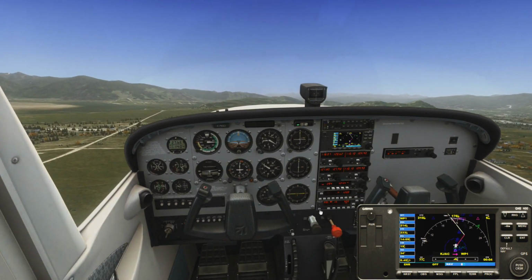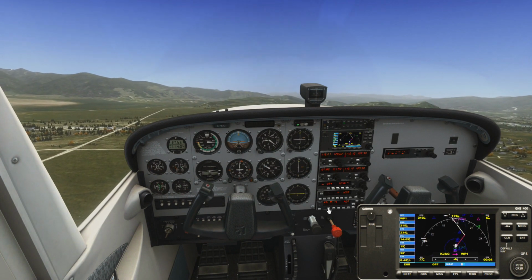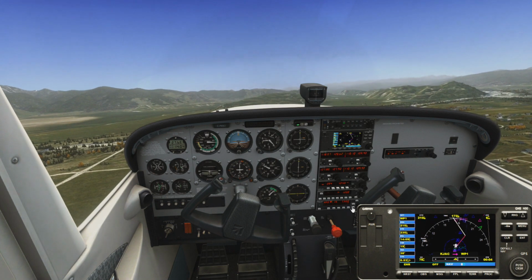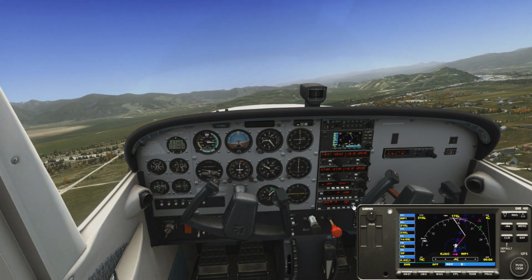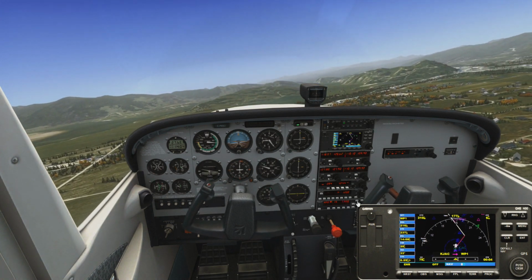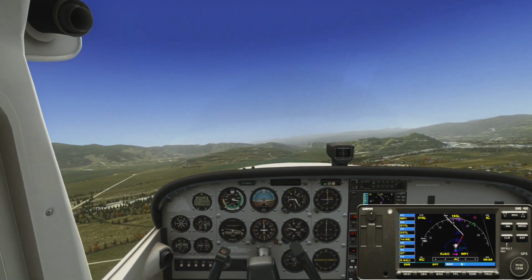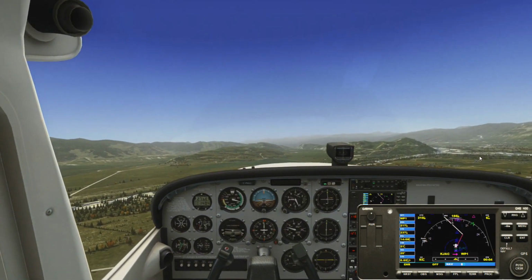Go ahead and turn on the autopilot, and switch over to heading real quick. Vertical speed. Put it at 200 because, like I said, we're almost there. Arm that thing for 7,500. Be there in just one second.